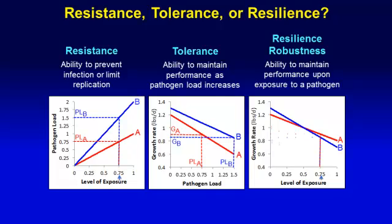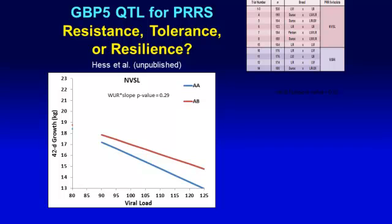Of course, the other thing that happened is that the AB pigs were also more resistant because they had a lower viral load. So the AB pigs are more resistant, but they also tend to be more tolerant, and both of those are positive in terms of the difference we then see in growth rate. So if we ignore the p-value and we call AB more tolerant, then the benefit of the AB genotype is both through increased resistance as well as through increased tolerance.